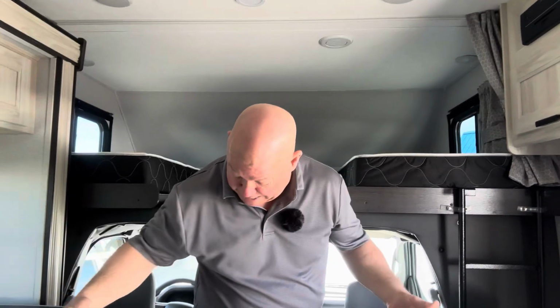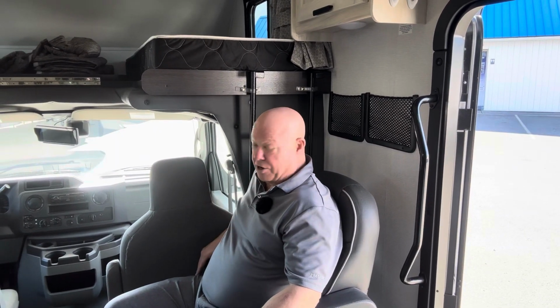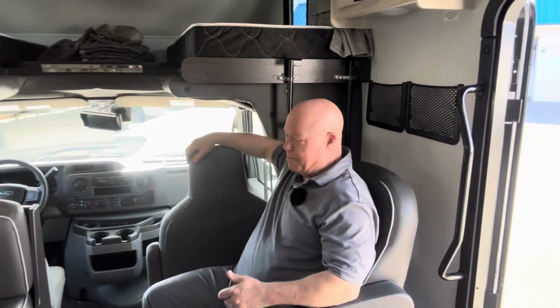So sitting back here, I'm going to have a little seat when you come inside. As soon as I come in through the door, on the right hand side, I've got a nice seat here with a seat belt. I've got my dinette in front of me. Seat belt's attached there as well. So if you have multiple passengers coming along, the table folds down into a bed for added space. Driver's seat up front, passenger seat here.